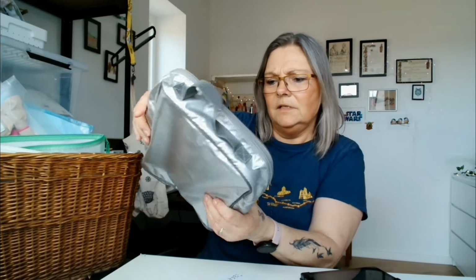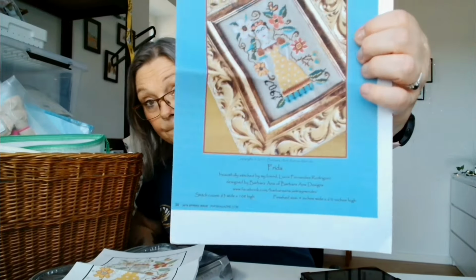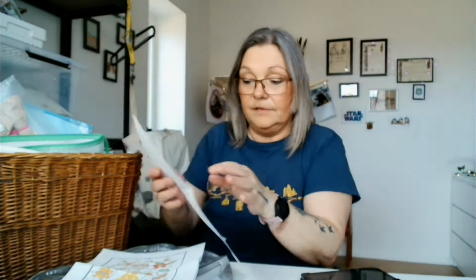And this one, yeah, Frida. I actually did start Frida. Frida is a pattern I got from a friend. It is from Barbara Anna Design. I think it's from a magazine, though. Not sure. Here it is. I actually really love it.